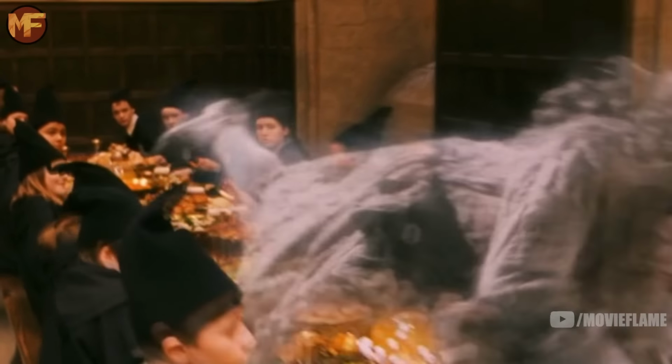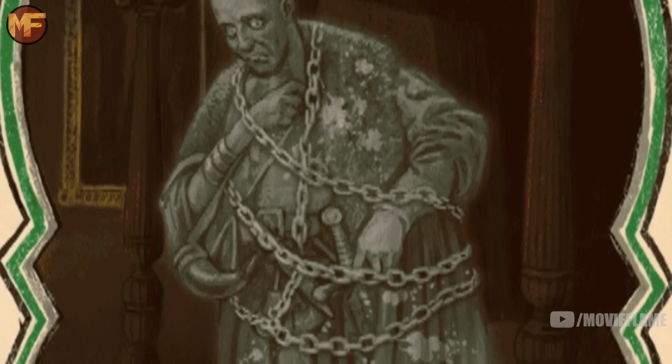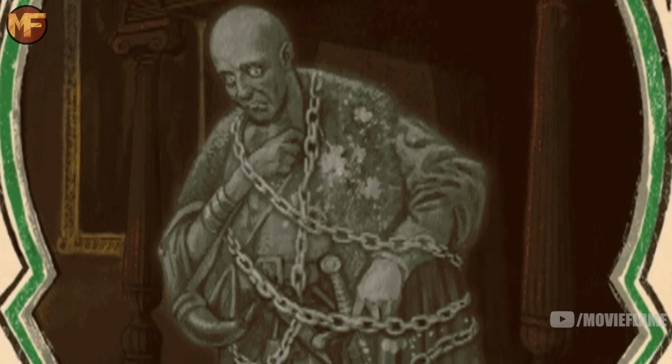The reason he's covered in blood is because of what happened right before he died. He killed Helena Ravenclaw, the woman that he loved, when she refused to come with him. Then, horrified at what he had done, he killed himself, splattering both his and Helena's blood on him.